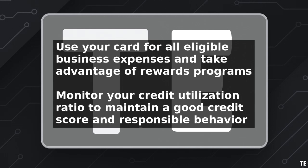By following these steps and best practices, you can effectively use your business credit card to manage your company's finances, earn rewards, and build credit. Regularly review your statement and transaction history to identify areas for improvement and optimize your credit card usage.